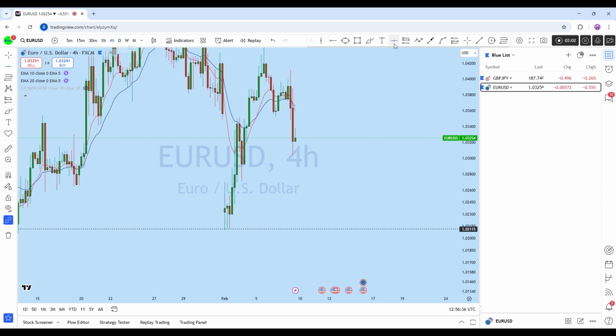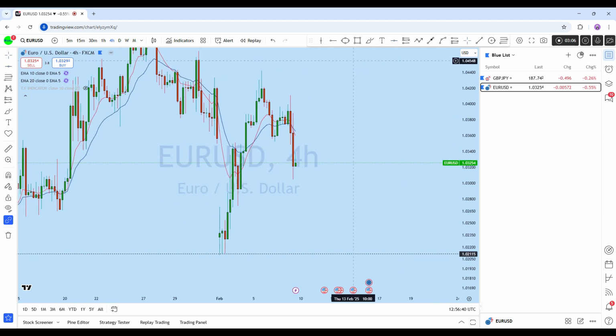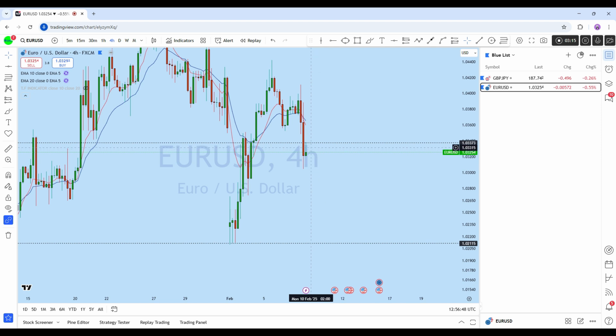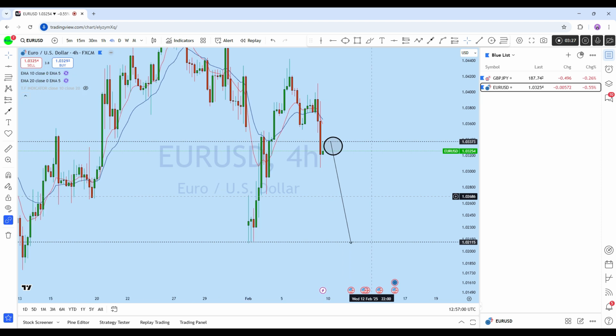Now this is the support level here on EUR/USD, and I think that with the market open, the price might respect this lower time frame resistance, or it might respect this previous support, which is turning resistance, and we may see potential trend continuation to the downside. As soon as we find a suitable entry on EUR/USD, we will be looking for a selling opportunity in this instrument.